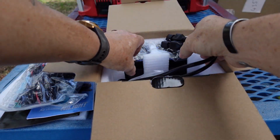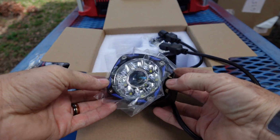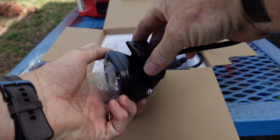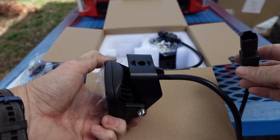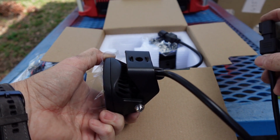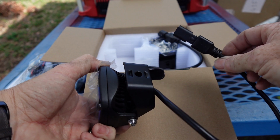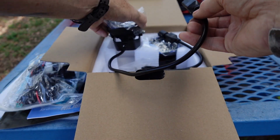These are the lights right here. Very nice. And I think these mounts are going to go perfectly on the existing mounts that I have. And then this is the wire that I'm going to wire in. I'm going to wire in the plug wire for this just to make it cleaner and to make it easier to remove if I ever need to take them off of the crash bars or anything.